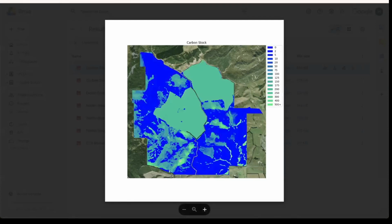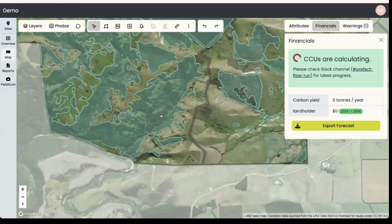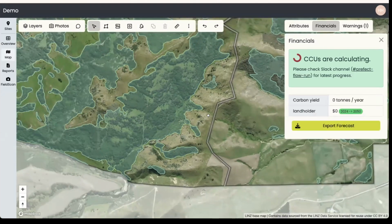You can see that almost deep purple color. These areas here correspond to the already mostly established indigenous forest. The research here is a bit thin on what actually happens to native forests after about 100 to 200 years. However, CarbonCrop takes a reasonably conservative approach in that if we see forest that is reasonably old and well established, we assume that there is not much carbon sequestration happening there, or that the trees falling down and new trees growing up leads us to a kind of steady state forest. So we avoid issuing carbon credits for that.